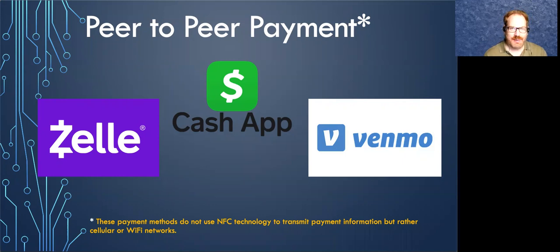They also talk about this feature called Cash Boost, and it works with merchants to offer special discounts to people that pay with Cash App. So places like McDonald's, Whole Foods, 7-Eleven, Wendy's, and Domino's Pizza offer 10% off for people that pay with Cash App.